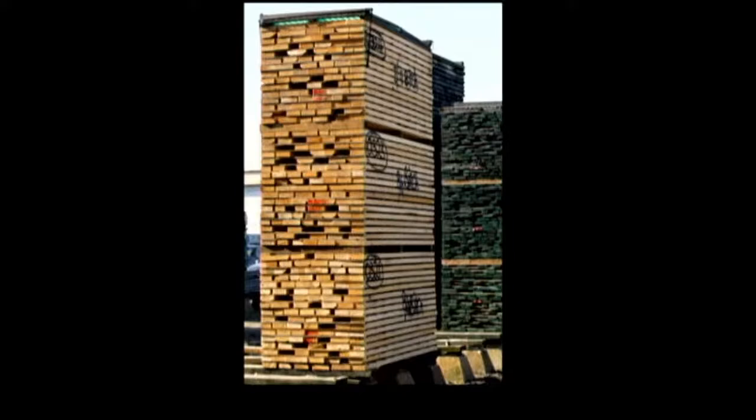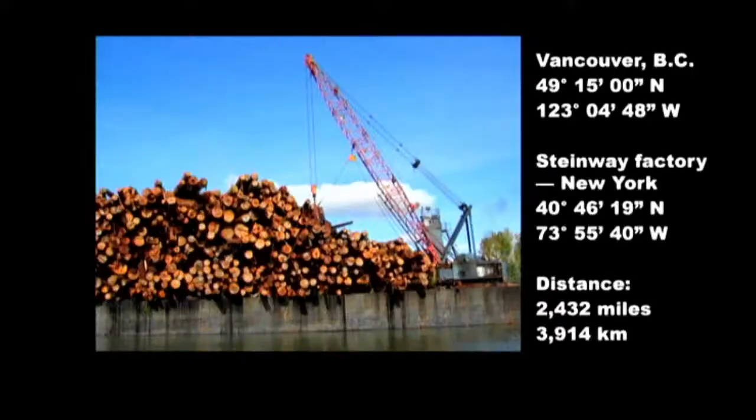Steinway scraps about half the wood that comes in. A lot of it just falls short of their standards. On close inspection, very close inspection, they discover the grain is too wavy or there are bumpy spots where branches once split off. So the maple for the rim comes from the eastern United States, but the soundboard is spruce and comes from Alaska or western Canada in the case of CD60, because there's not much usable spruce left in the Northeast.